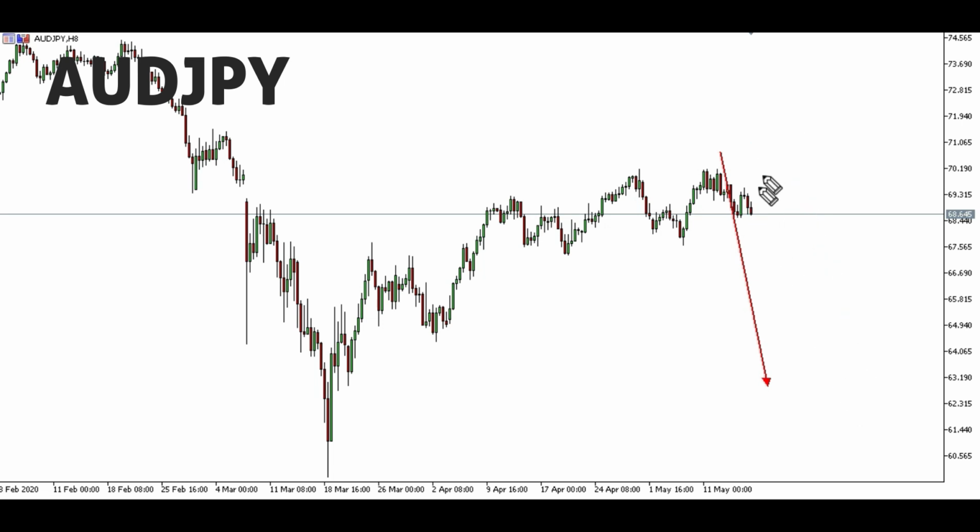Do not trade this up move because it's too small. It won't give you good risk to reward. Just wait for the sell opportunity.